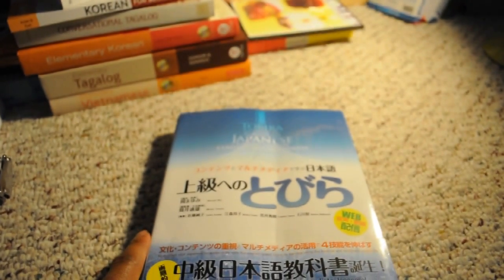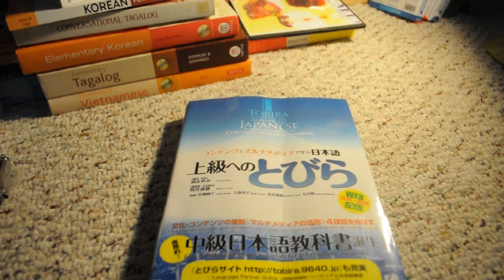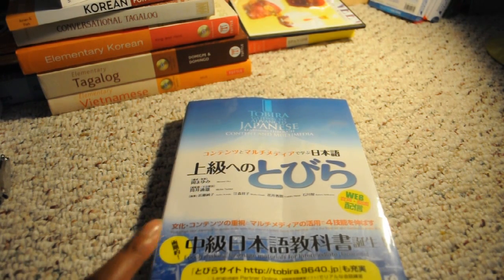So as I said before, this book is very good, but it will be difficult for beginners. So I would say when you finish working through something like, if we look at some other courses for Japanese, what do they have out there? Teach Yourself, the Genki series, Assimil. What else do they have for Japanese? Anyway, those courses will take you to about an intermediate level, if not low intermediate. And after working through those types of courses, you can jump to something like this.